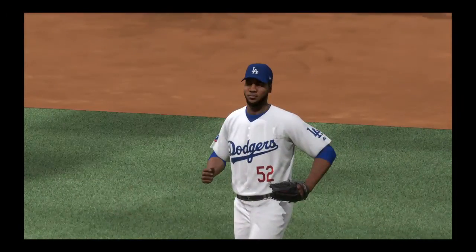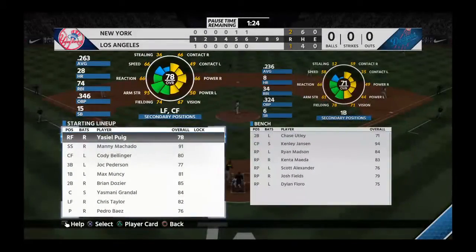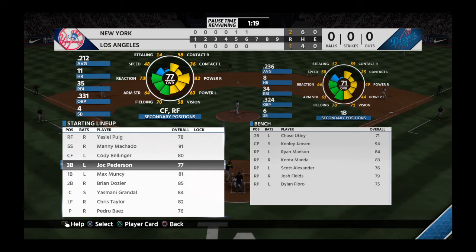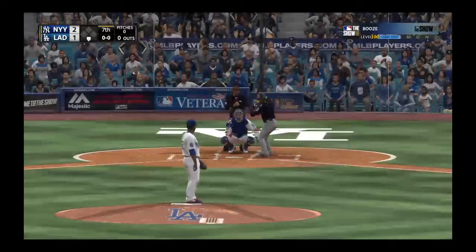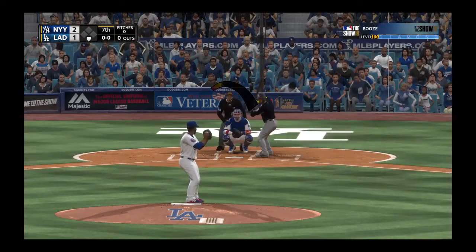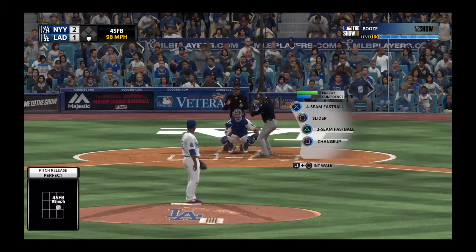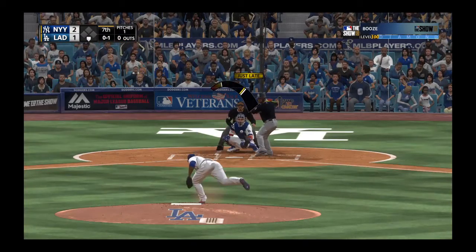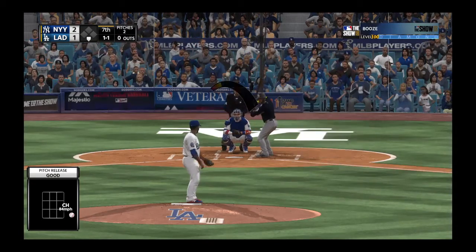Pedro Baez is on to pitch from the bullpen now to start inning number 7. 52, Pedro Baez. Ready with the first pitch. Here it comes. Takes a fastball on the inside corner. Career numbers against Baez. Just a couple of matchups. No hits in 2 at-bats. Now a changeup in on the hands that evens it at 1-1.